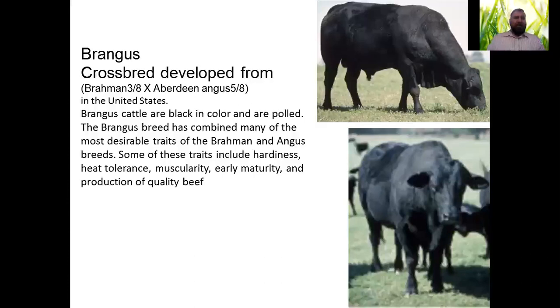Similarly, Brangus is a cross developed in America, and this Brangus contains 3-8 genetic proportion of blood from the Brahman breed and 5-8 from the Aberdeen Angus breed. This cattle is black in color, with a bold head, and the breed is more dominant, having desired characteristics of Brahman as well as Aberdeen Angus. These include hardiness, heat tolerance, muscularity, early maturity, and production of a quality beef.